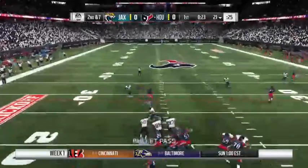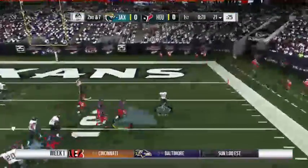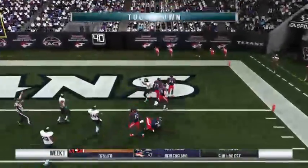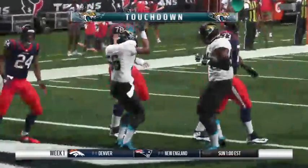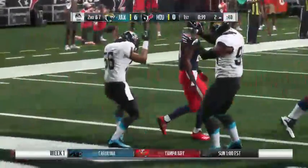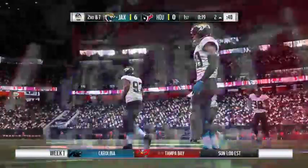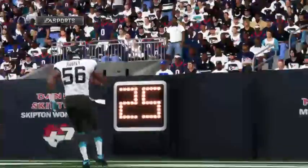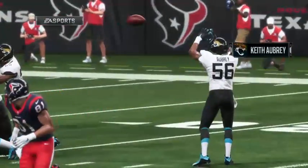On 2nd down, here's Watson into heavy traffic, and it's intercepted. Picked off at the 23, and he will take this one home. It's a touchdown. Short throw, pick 6 right there. Those linebackers, they love when those short throws come and those eyes get real wide, don't they? How about the anticipation on the play? Reading, reacting, and then the ability to catch the football and take it in the opposite direction.